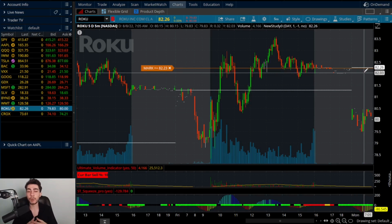I get it. But what I need you to understand is this. In terms of swing trading, it is based off of a confirmation. Not so much as trying to get the perfect entry. It's trying to get the perfect confirmation to ensure that the stock is going to crash the next day. That's the purpose of the swing trade.